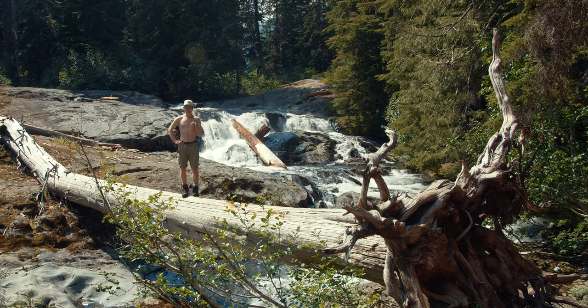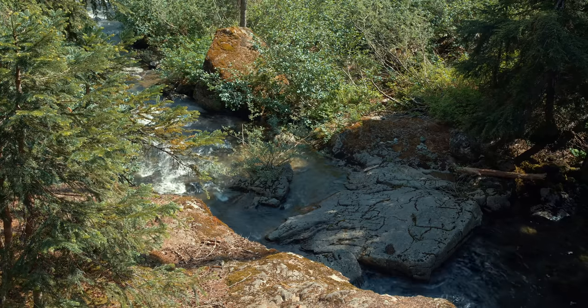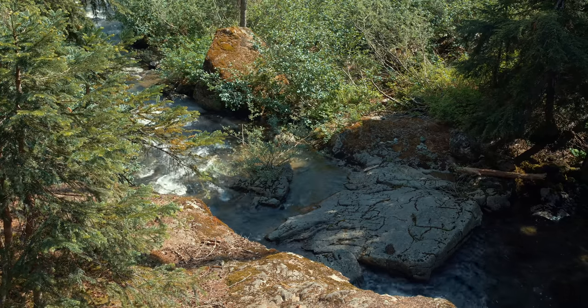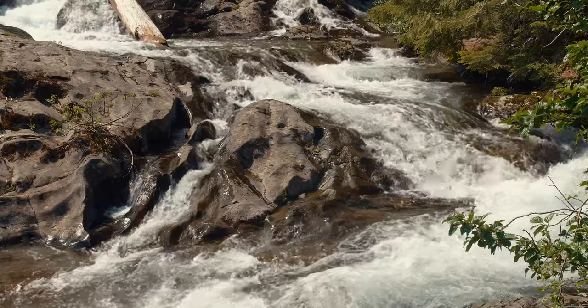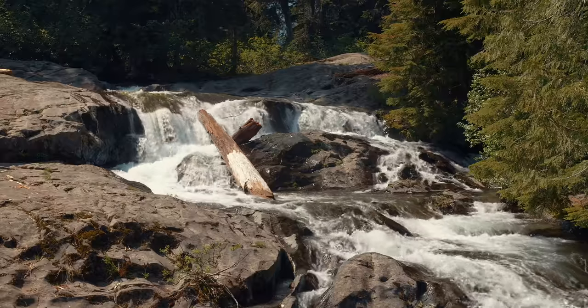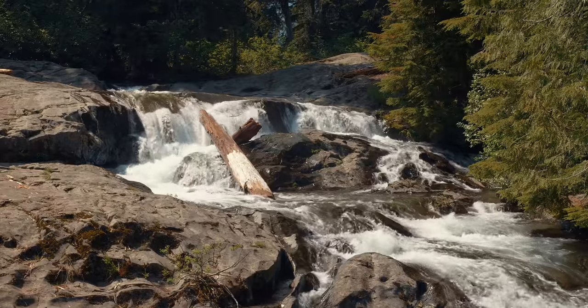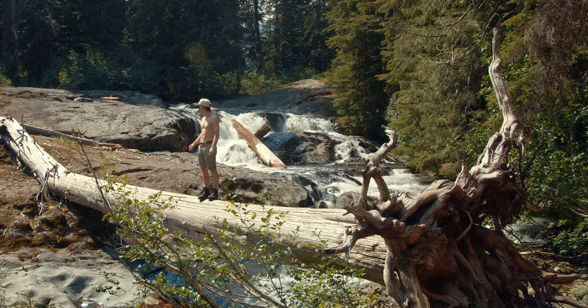As far as the hike itself goes, this is turning into one of my favorites. You get to hike along this river the whole time pretty much, and it's one of the coolest rivers I've seen. There's so many cool features to it, a lot of cool places to hit good vantage points, and a lot of cool falls, so really, really enjoying this so far.